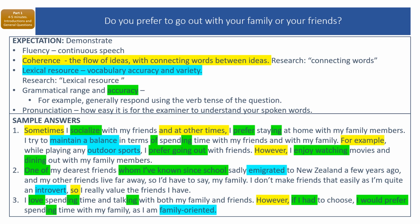One of my dearest friends, whom I've known since school, sadly emigrated to New Zealand a few years ago, and my other friends live far away, so I'd have to say, my family. I don't make friends that easily as I'm quite an introvert, so I really value the friends I have. I love spending time and talking with both my family and friends. However, if I had to choose, I would prefer spending time with my family, as I am family-oriented.